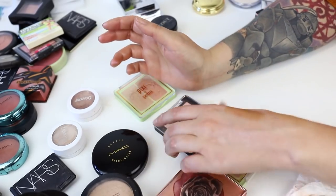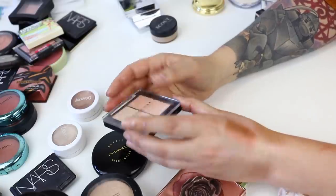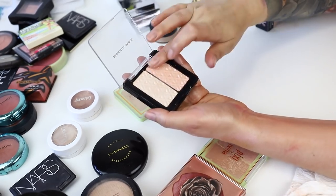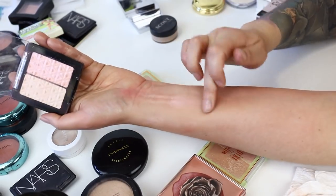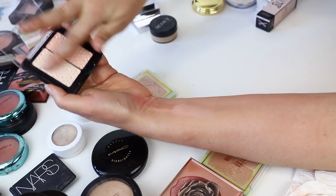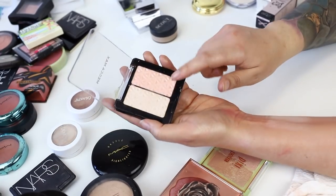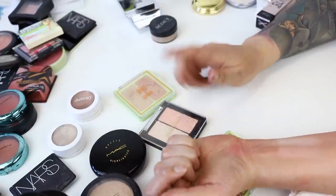I think it's glorious. Mecca Max, this is the Glow Powder Highlighting Duo. I really like this, but I also don't need it. I love this side because it's got this sort of purpley color to it. That is gorgeous and I might keep it just for that. This sort of orange side doesn't wow me and that's what makes me not want to keep it, but I love this side. So I'm going to play around with the pink a couple of times, see if I love it.